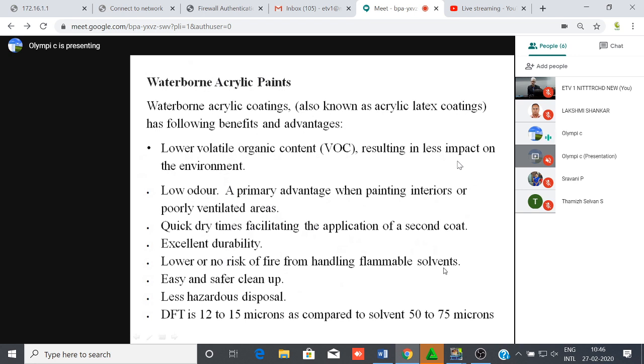inflammable solvents, because the solvent quantity is less, and in case of a normal solvent based paint, we have to store the solvent also in containers. So no such solvent is required in separate containers which are very inflammable. Easy and safe cleanup, less hazardous disposal. And dry film thickness is 12 to 15 microns as compared to solvent 50 to 75 microns. So the film thickness is also low, resulting in low consumption of paint.